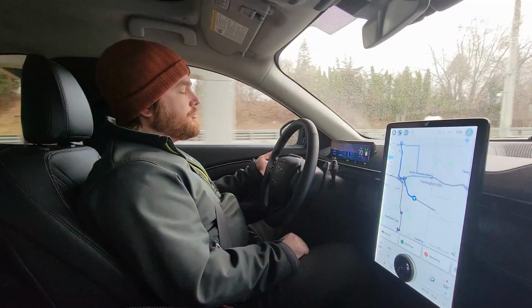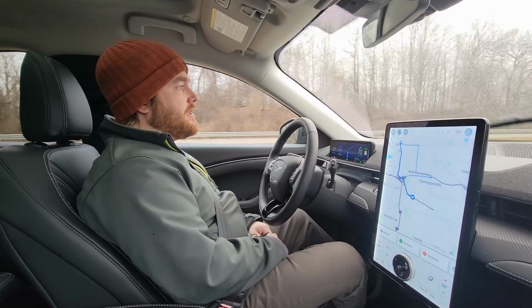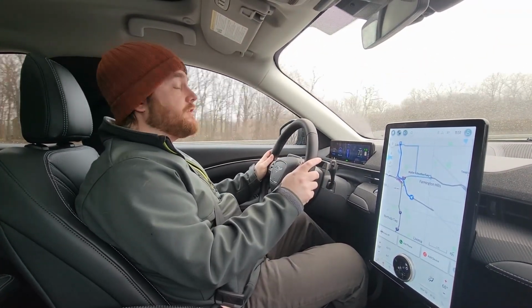All right, we're now past that truck. I'm going to ask BlueCruise to initiate another lane change. It checks the lane. It's content there's nothing there. It moves us over, turns the signal off, lane change completed. So far, so good.